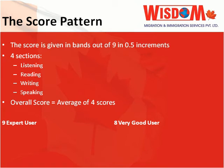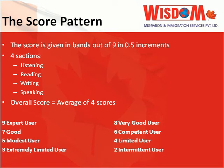9 bands are given to an expert user of English, 8 bands are given to a very good user of English, a good user gets 7 bands, a competent user gets 6 bands, a modest user gets 5, a limited user who does not use English in day-to-day life gets 4 bands. 3 bands are given to an extremely limited user, while 2 are given to an intermittent user who may understand English but is unable to express it. 1 band is provided to a non-user and 0 is given in case the candidate did not attempt the test.